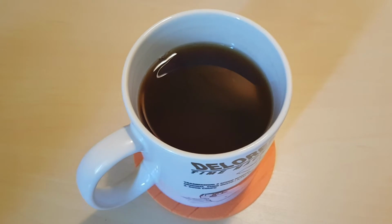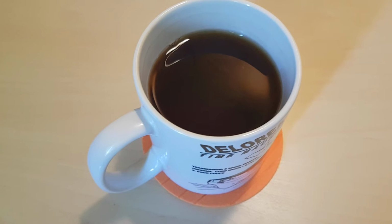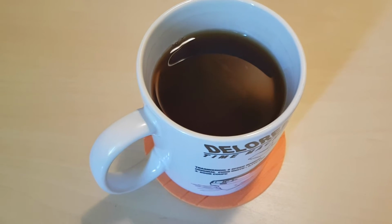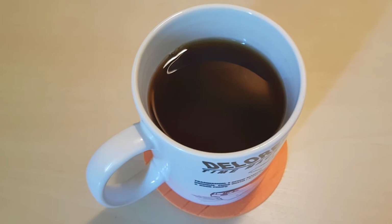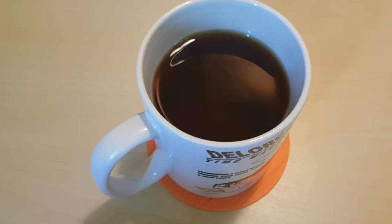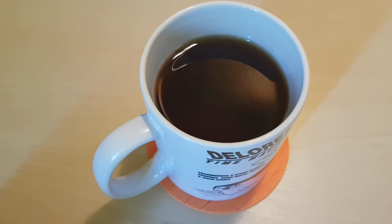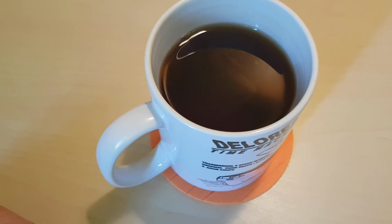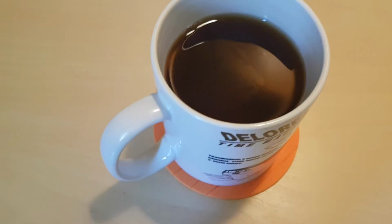However, overall, I would say this is a pretty darn good tea, and it has some flavor, but it's not very hard flavored. It's a very soft flavor. You have to try it a couple more times before you actually feel the flavor. But when you do, it's pretty good actually.